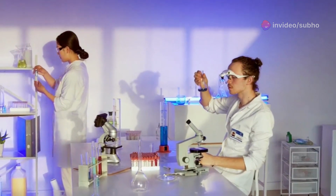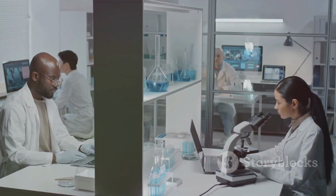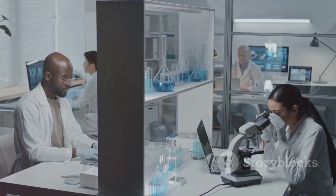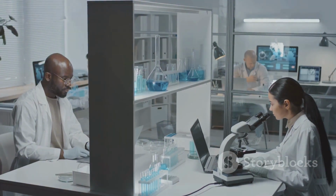The future of Maldi-Tof MS is bright, with endless possibilities for innovation and discovery. As the technology continues to evolve, we can expect to see even more groundbreaking applications emerge, transforming various fields and improving our world in countless ways.